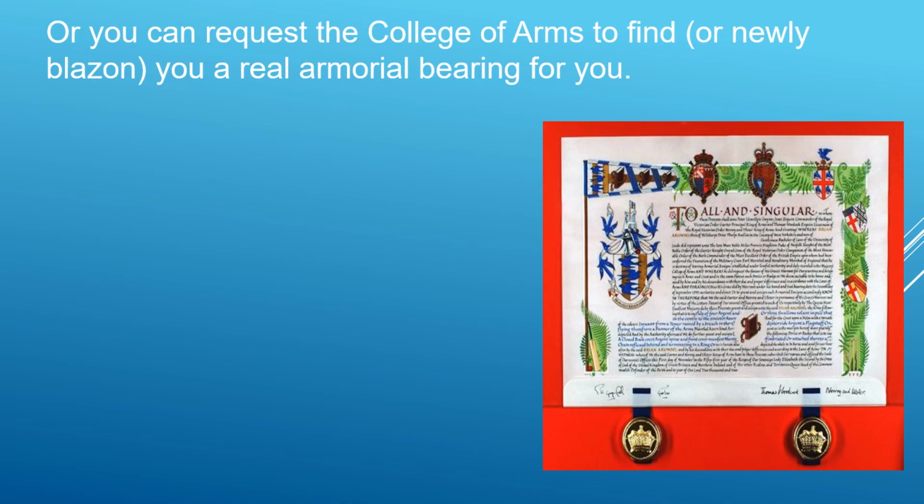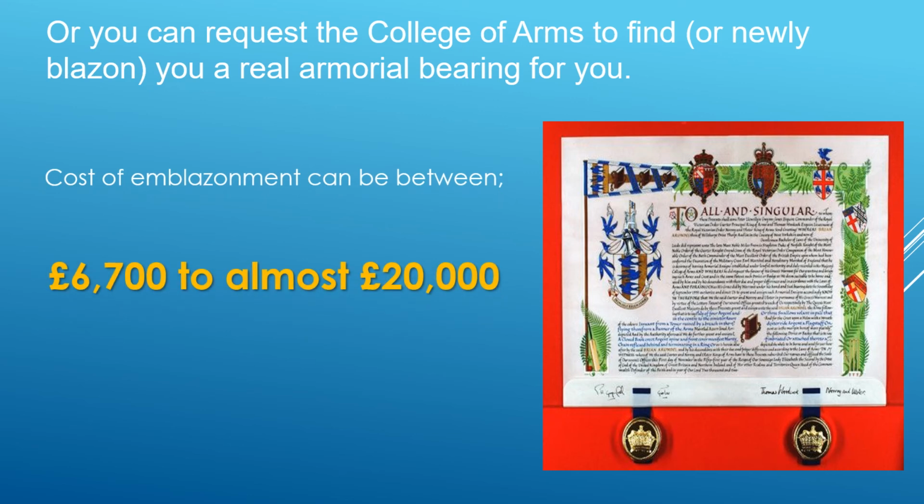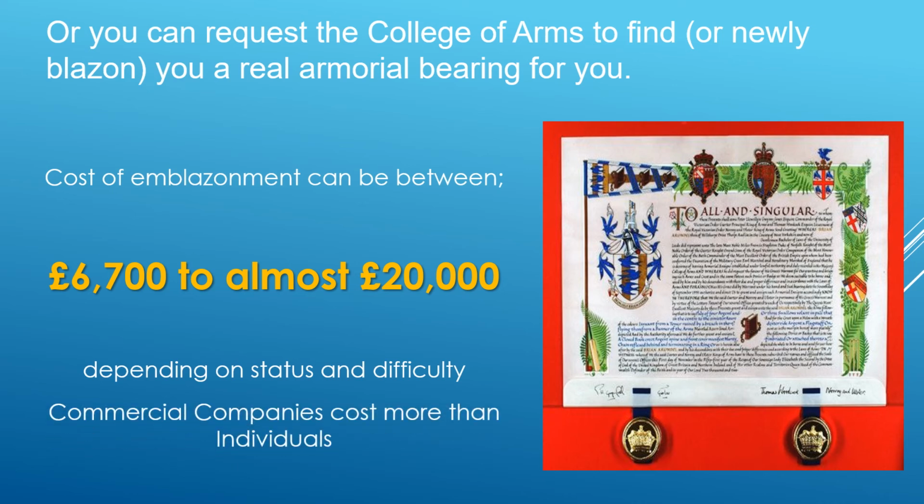Or if you're feeling flush, you can request that the College of Arms either find or newly emblazon a real armorial bearing for you. The cost of an emblazonment can be between £6,700 and up to almost £20,000. This depends on the status and the difficulty in finding or drawing up the arms. Commercial company costs tend to be more than the individual's cost.